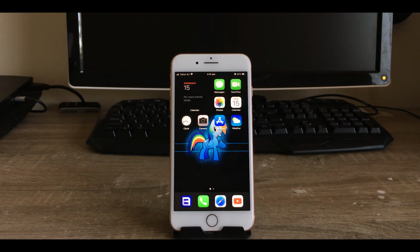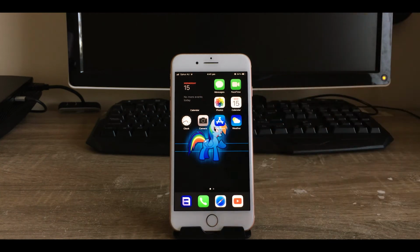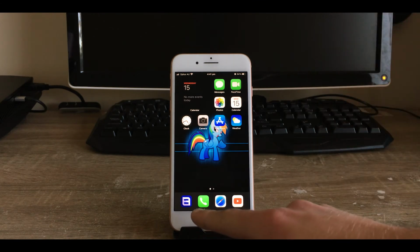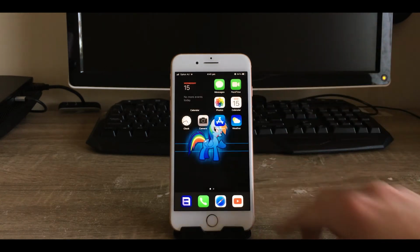Okay, so here's the first page. I've got my apps that I don't really use. So I've got Messages, FaceTime, Photos, Calendar, Clock, Camera, App Store, Weather, and then down here I've got fanfic.net, Phone, Safari, YouTube. None of this has changed.